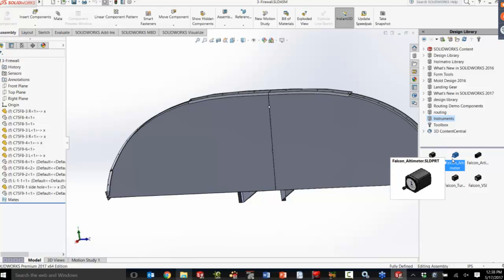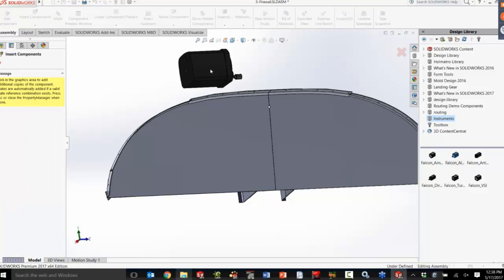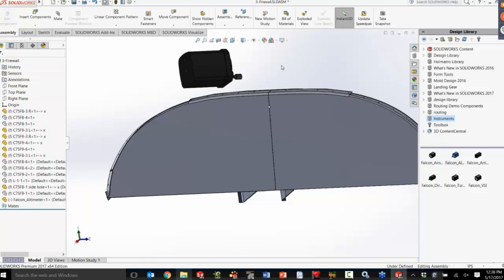I can hover over it, see the icon picture, and in SolidWorks you can just take these things and drag and drop them into your assembly. Now, when I do this, it's going to ask me if I want to do another one. I can keep clicking if I want more than one. I only need one, so hit escape. Escape in SolidWorks always drops whatever you're doing and goes back to the regular pointer tool.